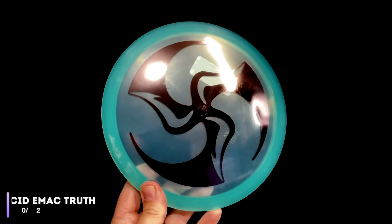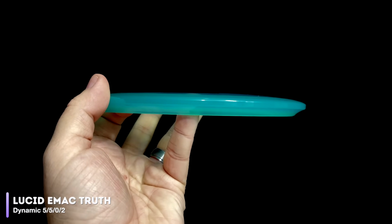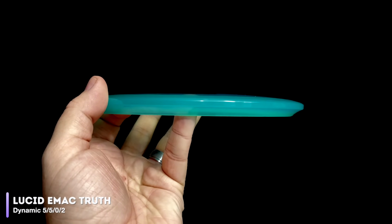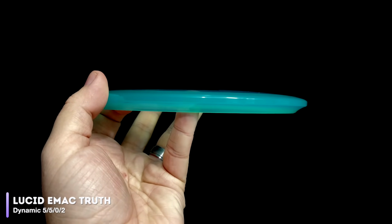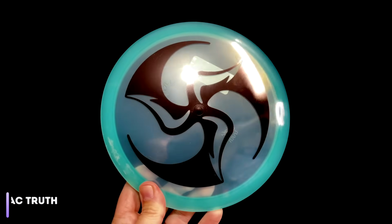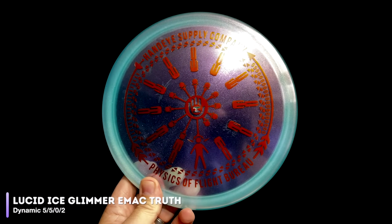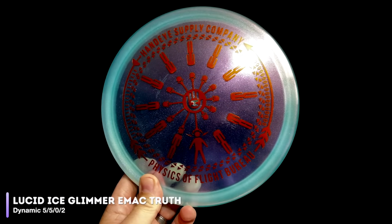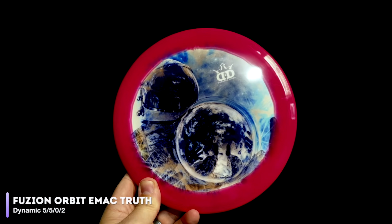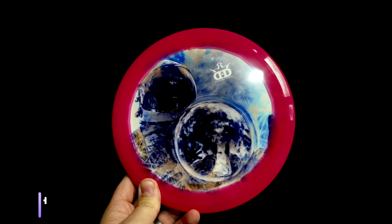The EMAC Truth is a slightly modified version of the Truth, and while the Truth is a straight mid-range rated at 5, 5, -1, 1, the EMAC Truth is more overstable, rated at 5, 5, 0, 2. And we have it in 3 plastics today, beginning with their standard translucent premium blend, Lucid, along with a variant of that plastic, the Lucid Ice Glimmer, which is supposed to be more overstable and a little stiffer. We also have it in Fusion Orbit, which is a variation on their standard premium opaque blend, Fusion.